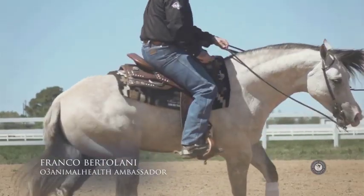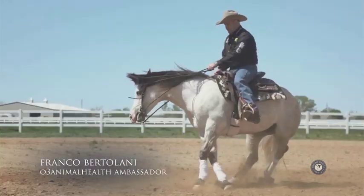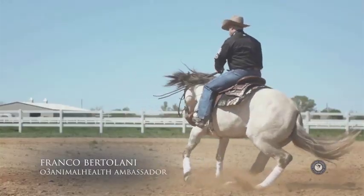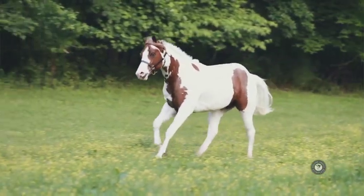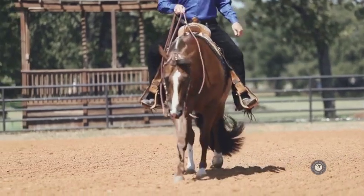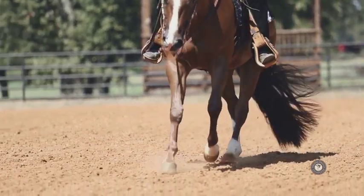And so why is all natural vitamin E important? You know, natural sources of vitamin E have as much as 6 times more bioavailability for the horse than the synthetic versions. And if your supplement doesn't specifically state that the vitamin E in it is all natural, it's most likely synthetic, so be sure to check that out.